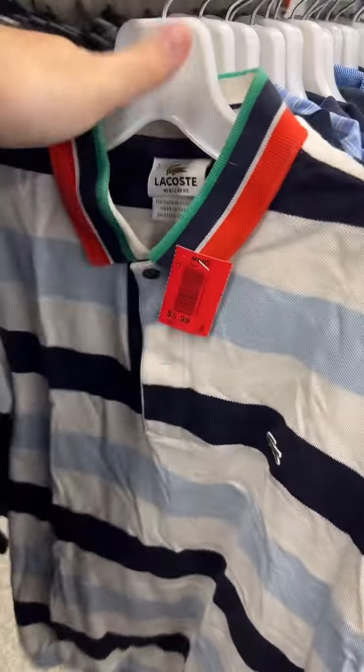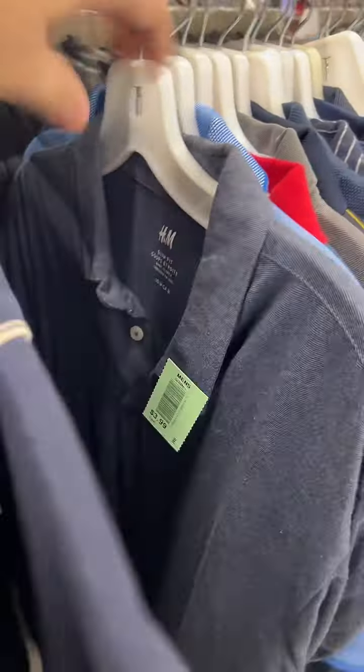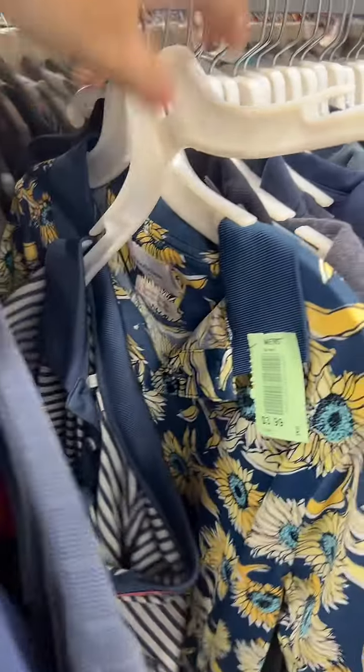It's a nice Lacoste, but it's an extra small. Size 3 is extra small, so it's gonna be super hard to move. Peter Millar for 25 on a polo is crazy. Can't even sell this pre-owned on eBay for 25. It's insane.